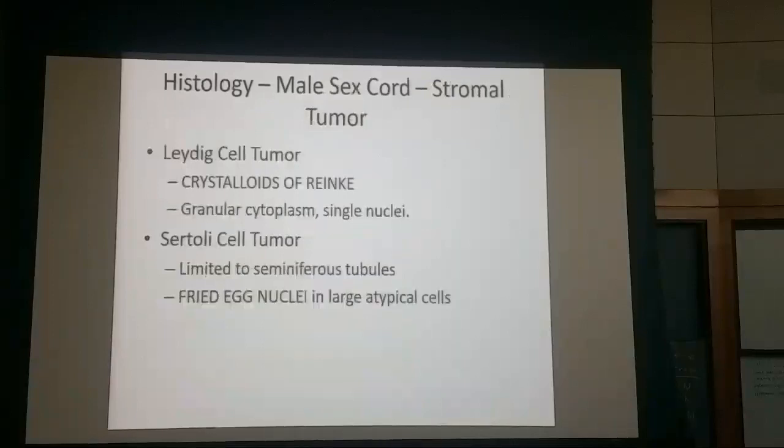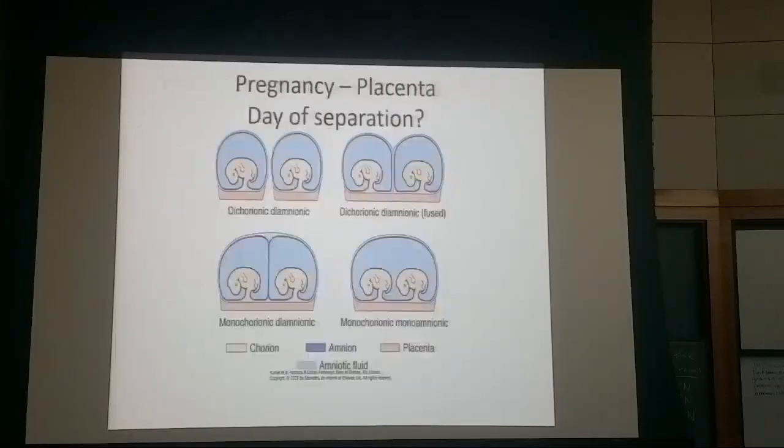Okay, and then the male sex cord stromal tumors, again, Leydig, the Reinke crystals are the big thing, and then Sertoli, fried egg nuclei. It's really highly tested.